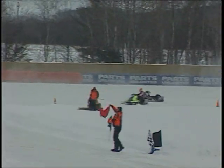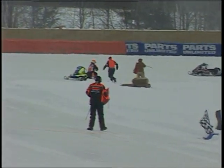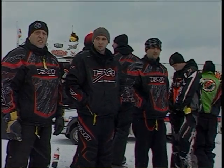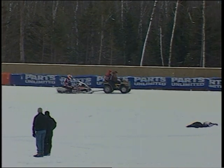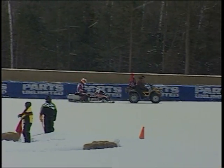But we've got trouble on the very first lap. The red flag is out for an incident involving Dustin Wahl on the 74 and Brian Busick. Both drivers are okay, but you see the 74 Wahl Polaris being towed off. And Busick's Skidoo is out also.